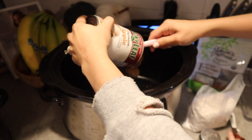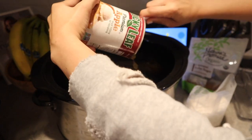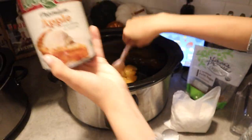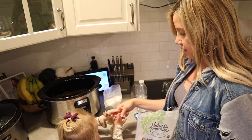It smells good. Ella, can you say apple? Apple. Yummy. Apple cake. Okay, got all our apples. We're gonna spread it out on the bottom. Can I have that, please?